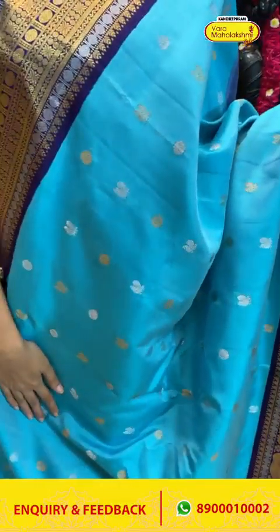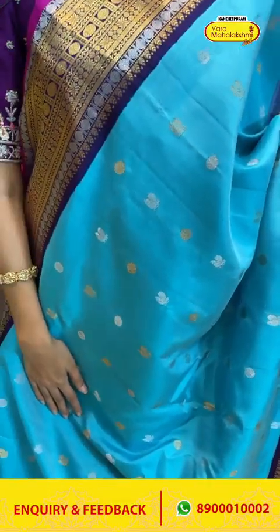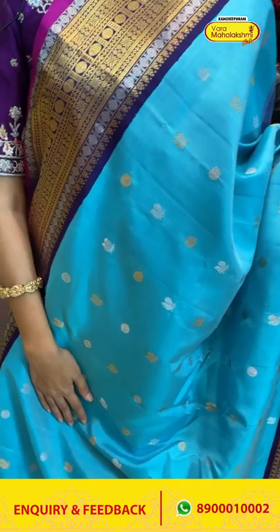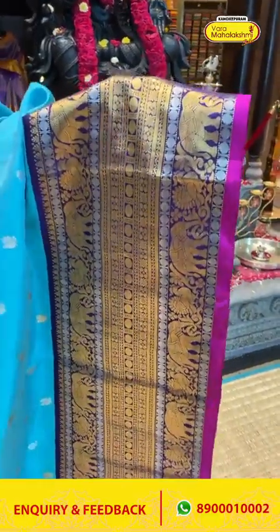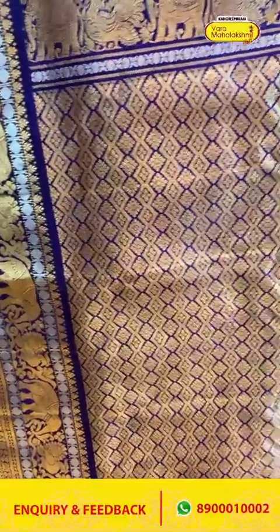So coming to the body, it's a beautiful floral and leaves with zari, with peacocks and dollar zari. And the border is elephants, peacocks and floral jal with dollars. The pallu is floral brocade. And the blouse is contrast.